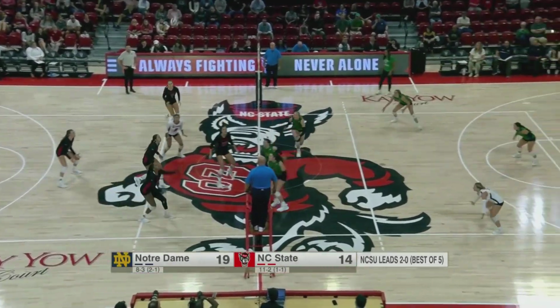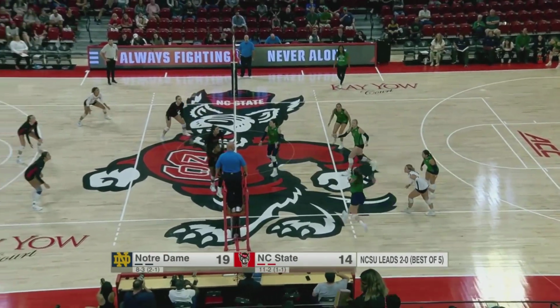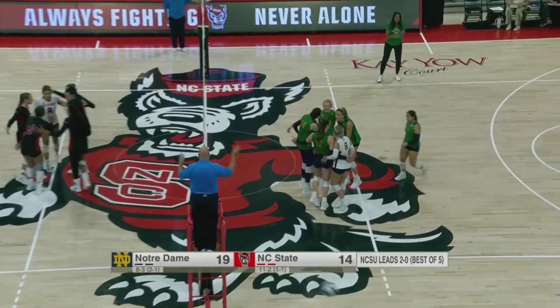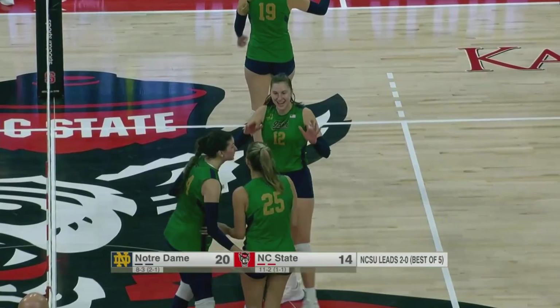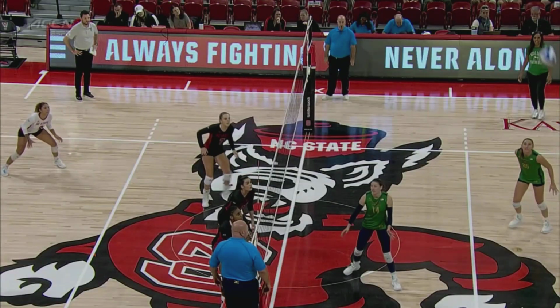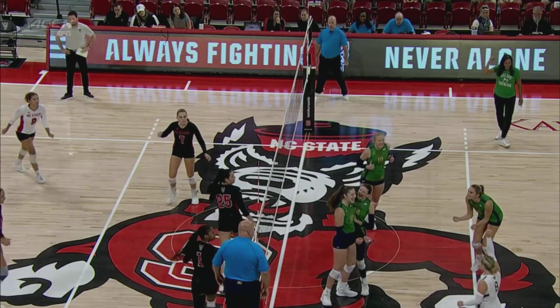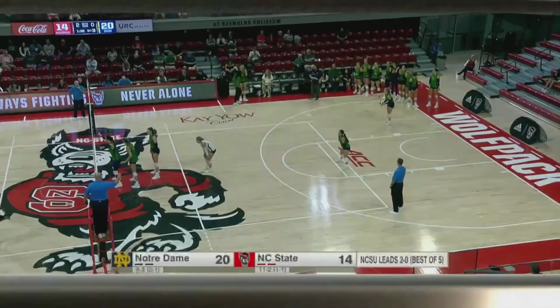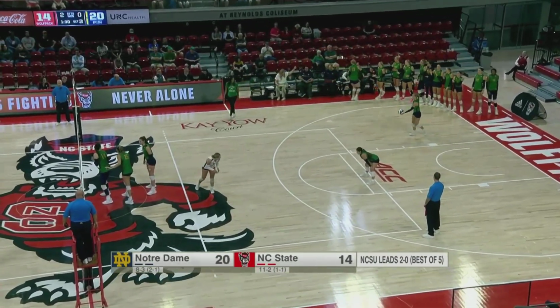Now a bump set. Williams is scooped up. Palazzolo. Boy, is she great when Notre Dame needs it. 12 kills, that's a match high. You see her using the hands, and it almost looked like their shock turned her hand at the last second and it ricocheted out. I know those swing blocks are hard to do.